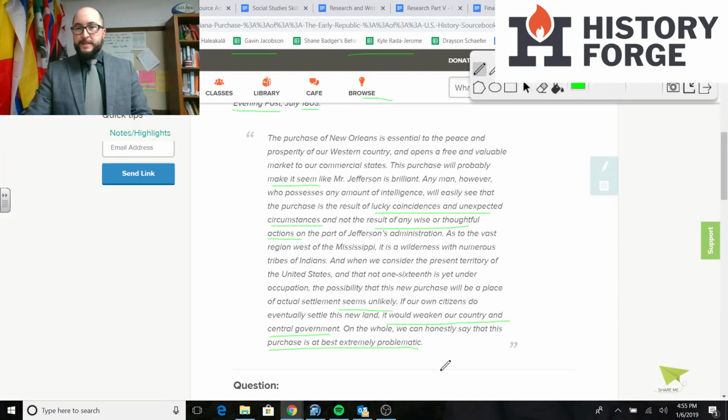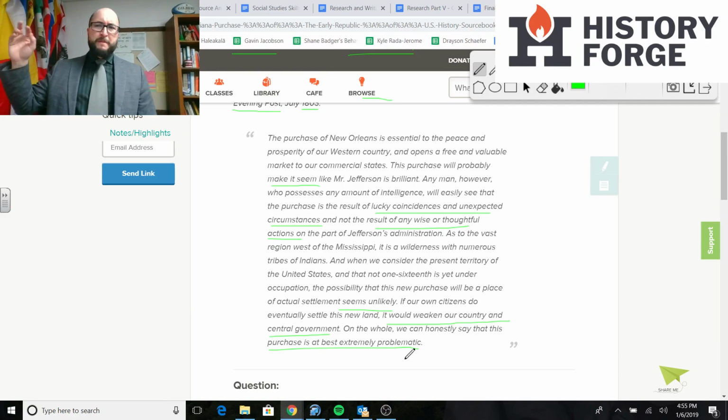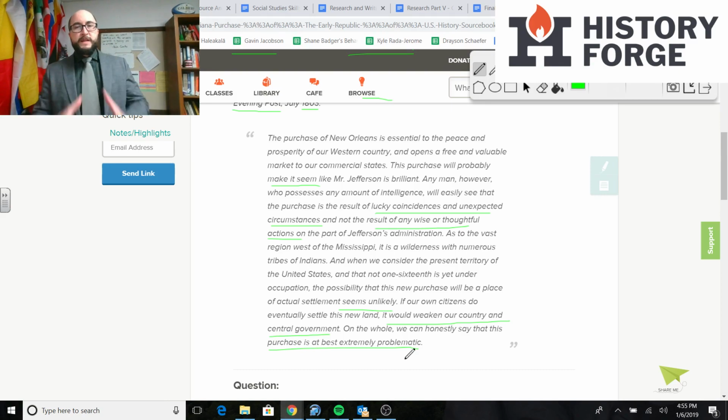So this is what Hamilton says. Hamilton said, we can honestly say that this purchase is at best extremely problematic. This is what a lot of students would do. A lot of students would be like, oh yeah, the Louisiana Purchase is a bad idea. It shouldn't have been done. Look at this primary source. Alexander Hamilton said it. He's got a cool play about him. We should believe him. And a lot of people would stop there.